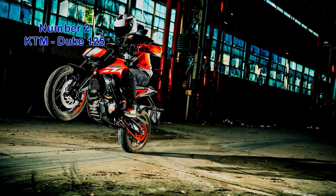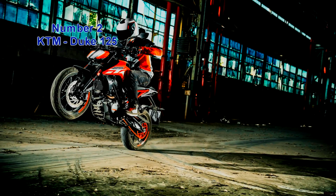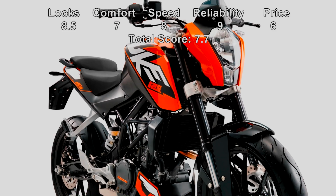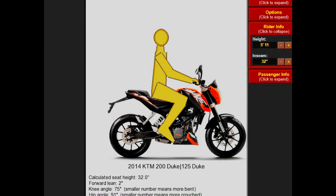Number 2 on the list. It would be a crime if I didn't have a Duke on here. So here it is, the KTM Duke. These bikes are pretty popular in the UK and all around the world for their really unique look. You're definitely going to be looking pretty cool on one of these, and will most probably grab a lot of attention. Whether that's a good thing or not, that's up to you.